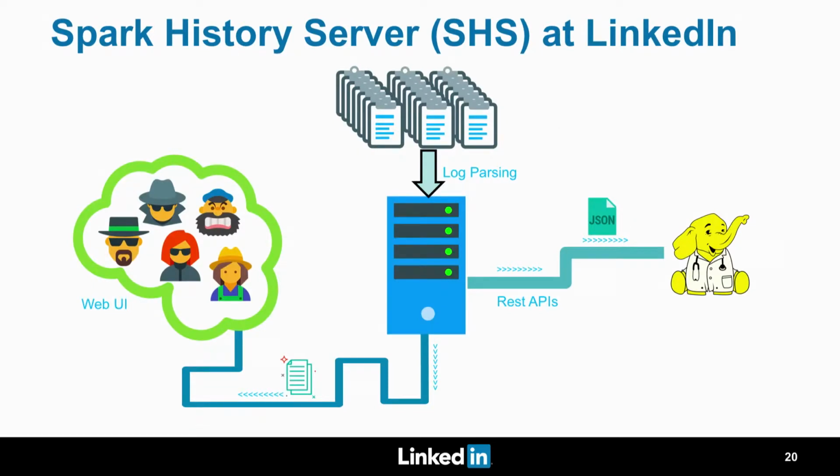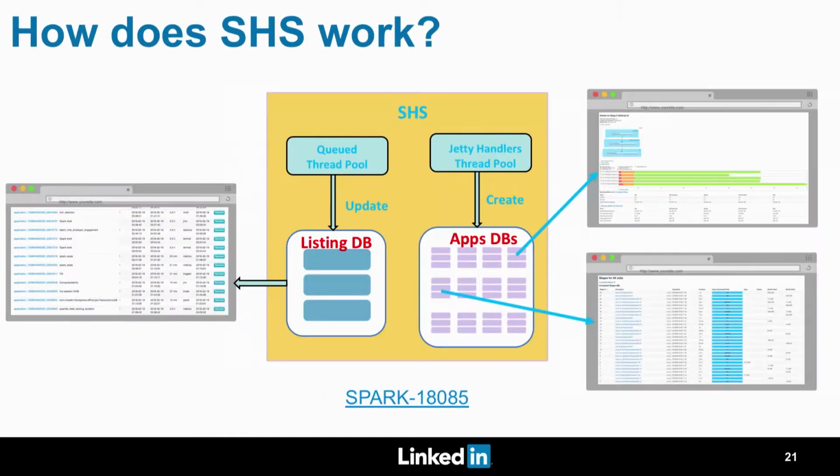So Spark History Server is a critical component that enables viewing history of Spark applications. Its main functionality involves consuming history files generated by Spark applications, and then serving the histories to either the users via the web UI or Dr. Elephant via the REST API.